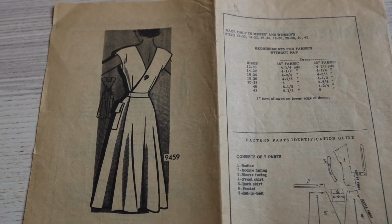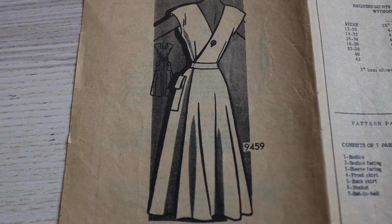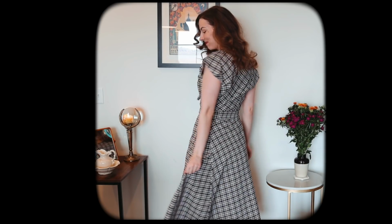I went to an estate sale a few months back. You might have remembered an estate sale haul video from that, and using a pattern I got in that estate sale and fabric that I got from that estate sale, I made 1950s wrap dresses. They aren't completely done. They are missing some finishing touches, but I love them.